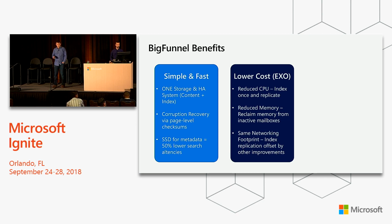Costs, again, like I said, a big area of consciousness for us. The first thing there is CPU cost. With BigFunnel, when messages arrive in the system, and I'll go into this a bit more in an overview of the system, messages come in, land on the active copy, and are replicated via HA to passive copies. So it means we index the item only once, not 3 or 4 times. So that ends up having a pretty material CPU savings.